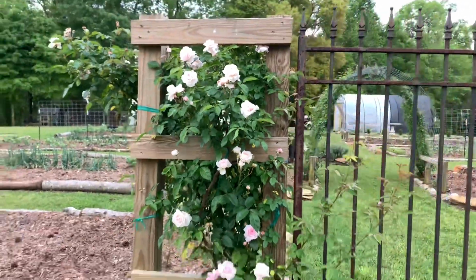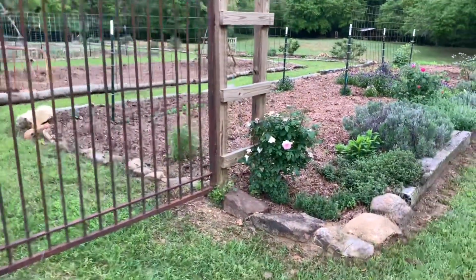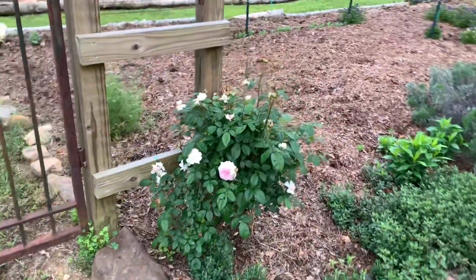So you can see on this side of my gate is the climbing form, and on this side of my gate is the shrub form. And the shrub stays very small. It's only like 2 to 3 feet tall.